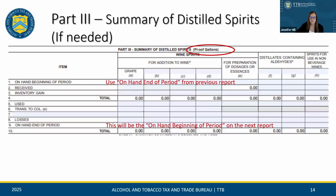Part 3 of the report is where you report any wine spirits that you use in your product. Wine spirits are distilled from fruit or wine at a distilled spirits plant and can be received in bond by wineries for use in wine. Part 3 shows what you had on hand, what you received, used, and what you still have on hand.